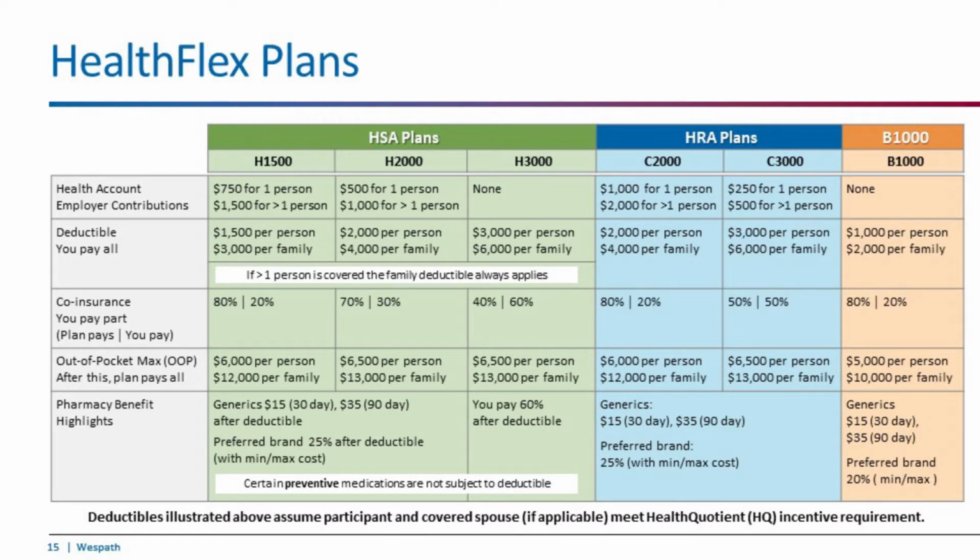On this slide, find the row that shows the deductible, which is further down, right underneath the health account dollars. You can see where the H1500 has a $1,500 deductible per person with a maximum of $3,000. The identity of each of the plans basically is based on the deductible. So it's a key to understanding what benefit you choose, whether it's an H1500 with a $1,500 deductible, H2000 with a $2,000 deductible, or H3000 with a $3,000 deductible.